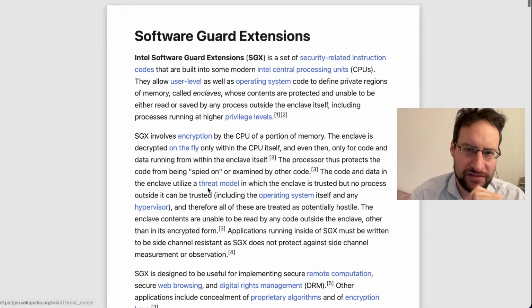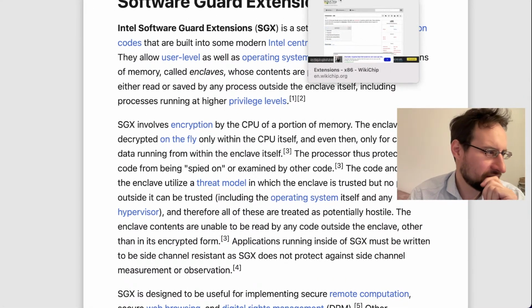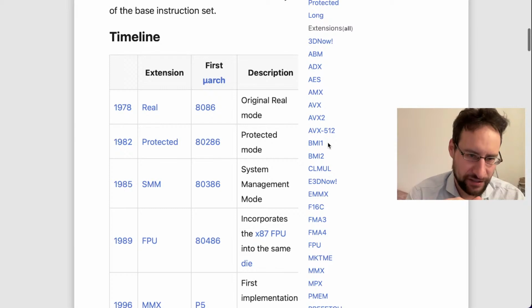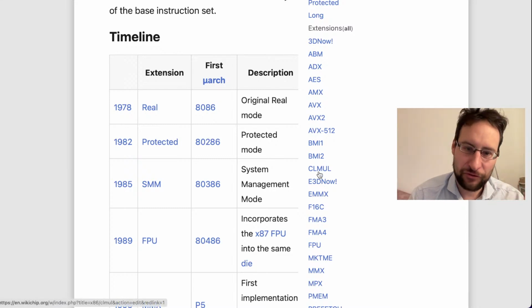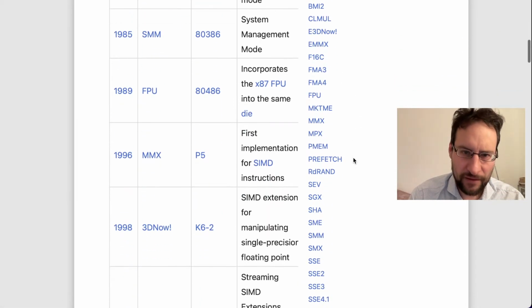So what is this stuff? This stuff is an extension of the already overly complex x86 instruction set, which already had a fair amount of extensions, starting in 1978 with the 8086. We only get very quickly over that, right? So they extended this with protected mode with the 286. We could still keep using that majorly since the 386. They added the system management mode, aka ring -1 or so.